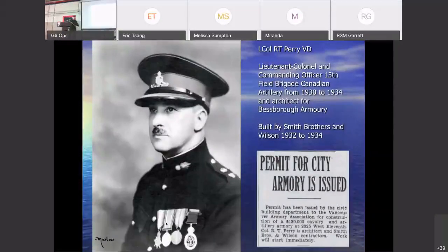Now, we want to talk about the armory here, the Bessborough Armory. This is Lieutenant Colonel Perry. Lieutenant Colonel Perry was an architect, and he was also the commanding officer of the 15th Field Artillery Regiment from 1930 to 1934. He designed this armory while he was a CO. Today we look at that as kind of a conflict, but it's a very interesting story. It was built by this firm called Smith Brothers and Wilson from 1932 to 1934, and it cost $130,000 for a cavalry or armored and artillery unit, two units in this armory.